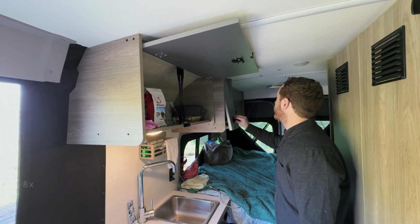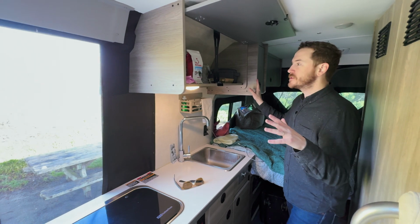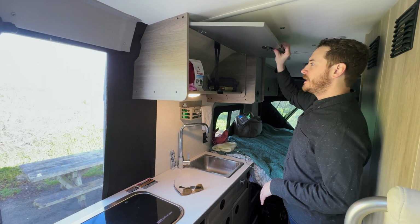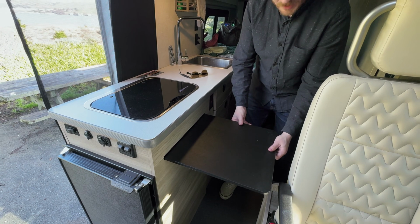Super easy, like all of them. And there's just tons of storage. We don't even have enough to fill half of them, which is really nice. But yeah, we got our snacks up here, you got your coffee, your road snacks. You also have a nice little pull-out cutting table.